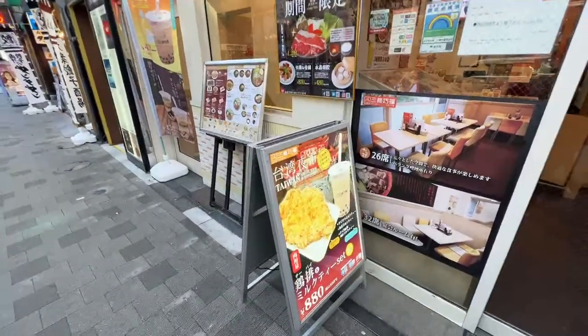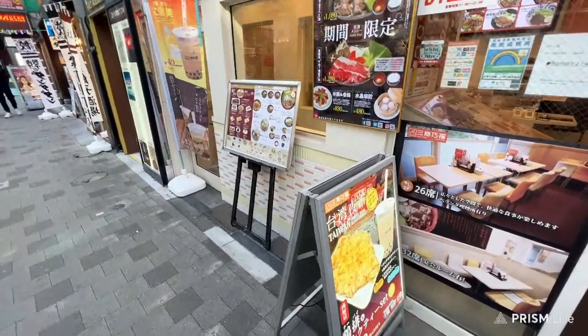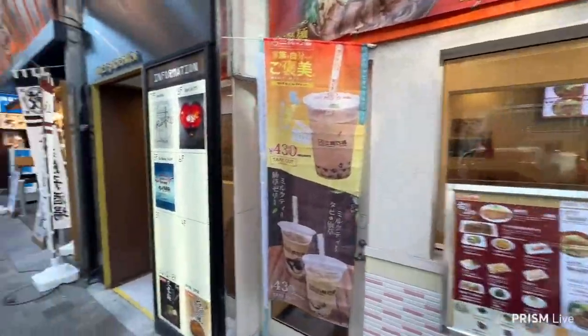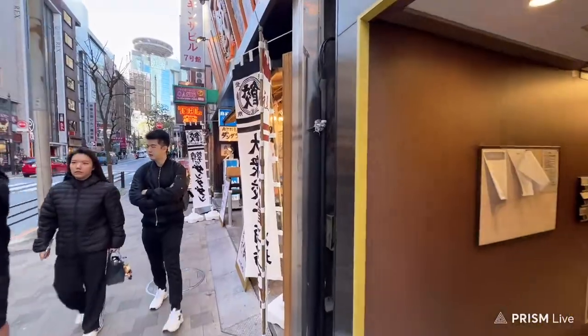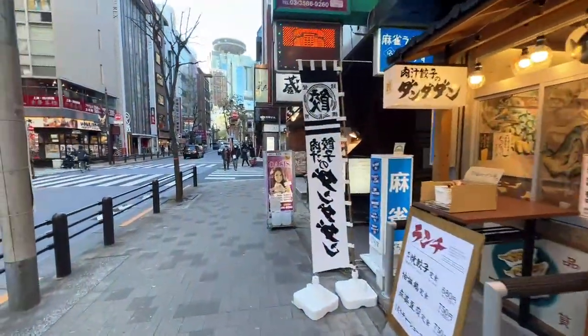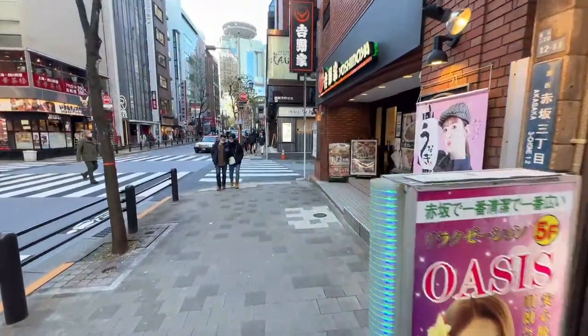Oh, Taiwan street food. Loving the tsukeme. Yes. Love it. Love Taiwan chicken. I like Korean chicken a little bit better, though. And I'd like to eat my chicken here. That would be pretty sweet.